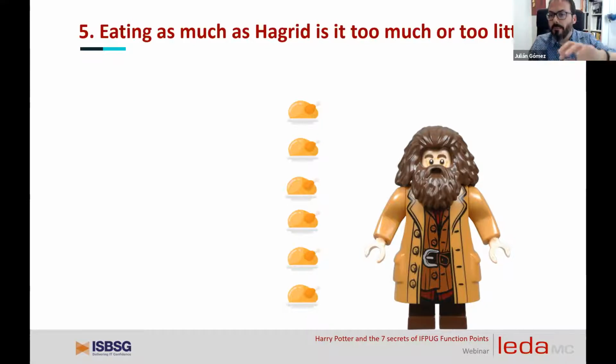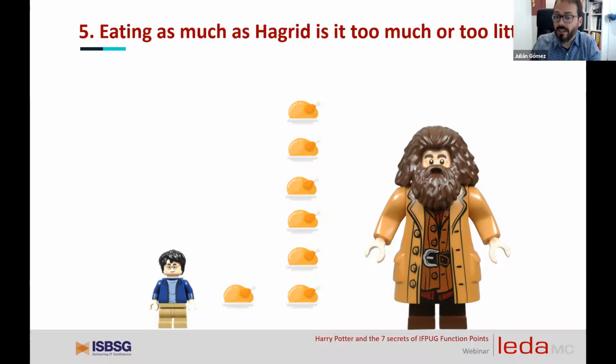But if we compare with Harry Potter, 6 chickens is a lot of meal. For Harry Potter, 1 is enough. Like for us, it is enough. But at that point, is 6 a lot or not? And the answer is, it depends. In other words, we have to keep an eye on the overall picture, not only the picture about the quantity of meal.